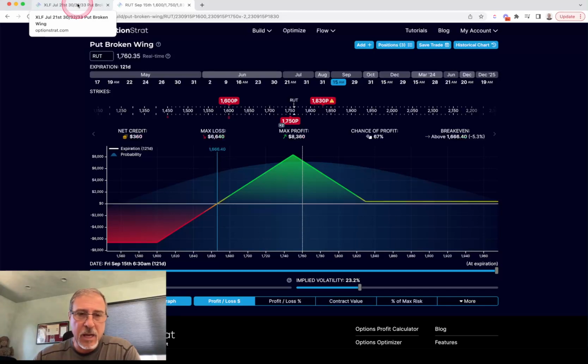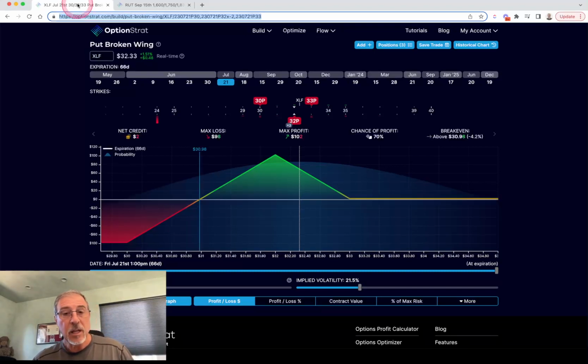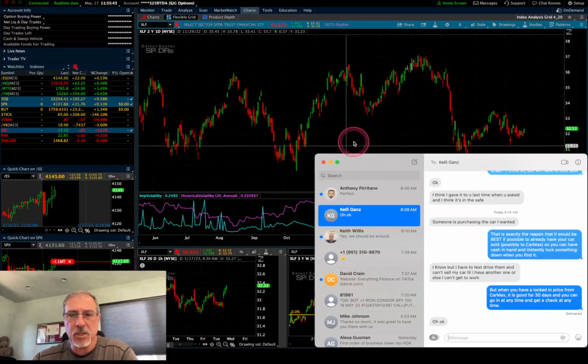If you're paper trading, it doesn't really make a difference, and again, I fully suggest paper trading, but you should also paper trade in a size that would be the actual size that you would trade once you start trading live. So I'm going to actually share this in an ETF called XLF. XLF is a financial ETF, and I'll show you in a second why I've chosen to use this particular ETF.